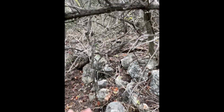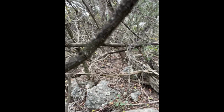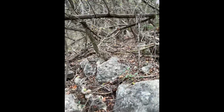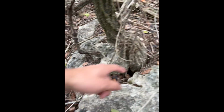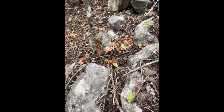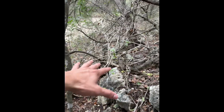If we look right here, we can see how this whole big rock is being taken over by multiple trees, multiple roots. Clearly, they're being sectioned off into smaller parts. We can look right here where this has been split. We can see there's the root coming out from there. There's some more plants and roots right there. That big part over there.